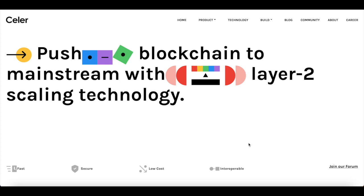But including layer 2 scaling, that's a really smart approach. It's a really modern approach. It's really future-proofing as an approach. The Celer Network enables anyone to quickly build, operate, and use highly scalable, decentralized applications through innovations in off-chain scaling technology and incentive-aligned crypto economy mechanisms that are designed specifically for this purpose.